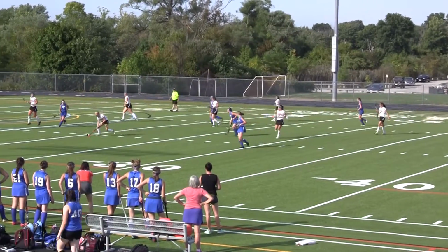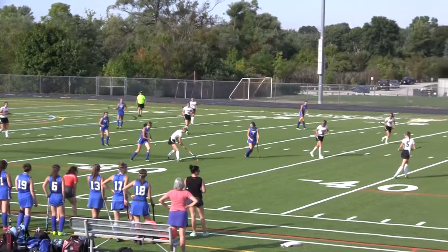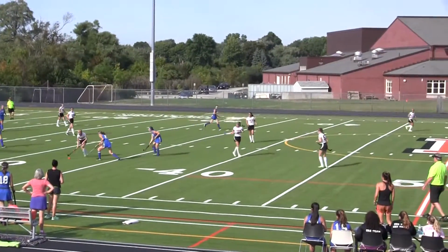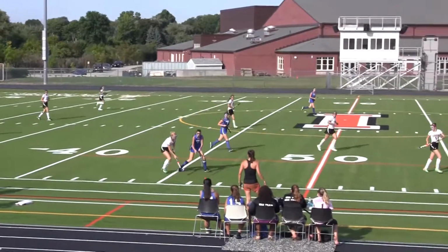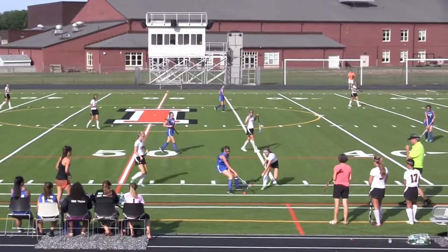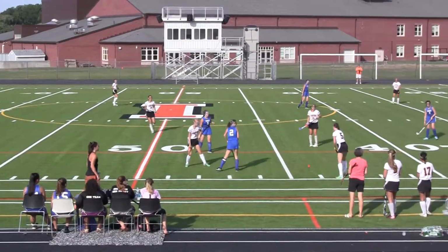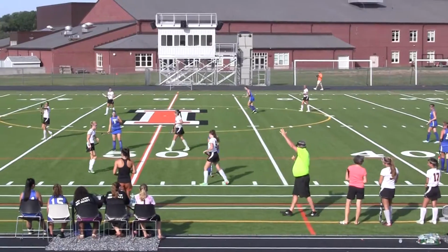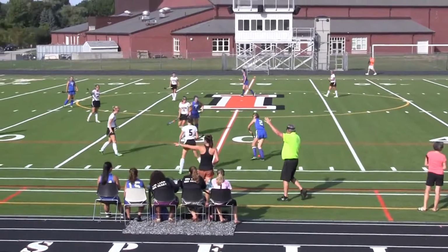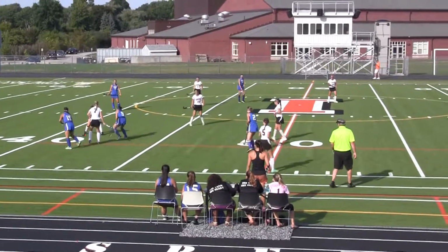Georgetown reverses. Chloe knocks it down. Stays with it. Brings it across the 40. Trying to get it up to Anna. Chloe's still with it. I'm going to give it to Georgetown. Chloe knocks it down.